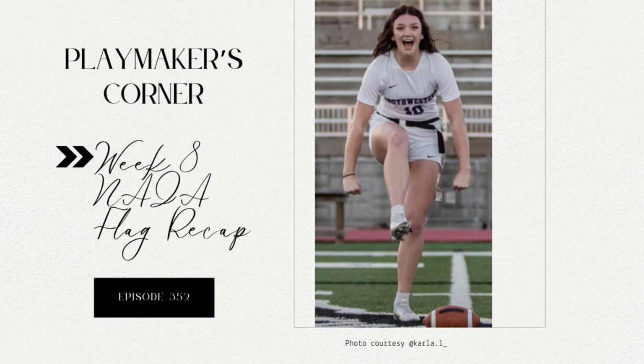but they are not able to get too much going either. It's 1st and 7 past midfield, mind you, so they're 7 yards away from the red zone, but 1st down's an overthrow. 2nd down, Vic is sacked by Emma Balacco here, so she makes it 3rd and 19, and at this point this drive is basically cooked.